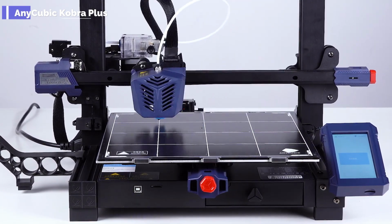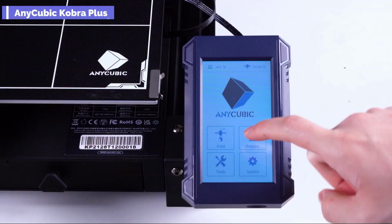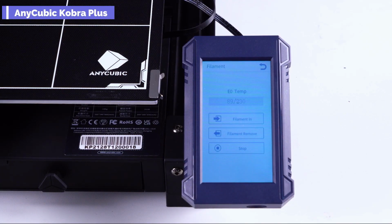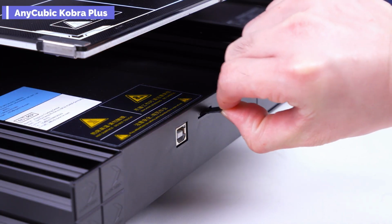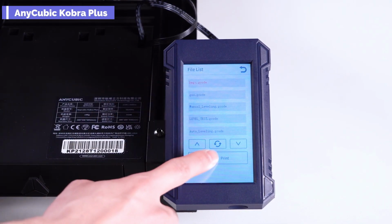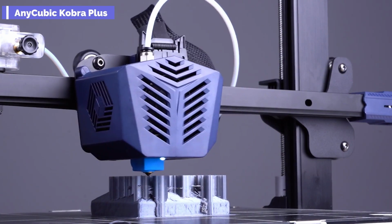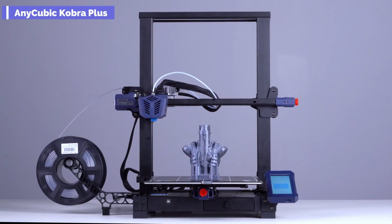At first glance, the Cobra Plus may seem daunting due to its size and weight. However, its intuitive design and lightweight construction make it a breeze to set up and operate. Once assembled, you'll appreciate the seamless integration of features such as auto bed leveling, filament detection, and a user-friendly touchscreen. The Cobra Plus doesn't shy away from delivering high-quality prints, ensuring our projects looked exceptional every time.